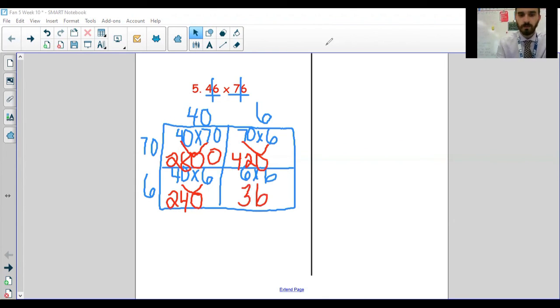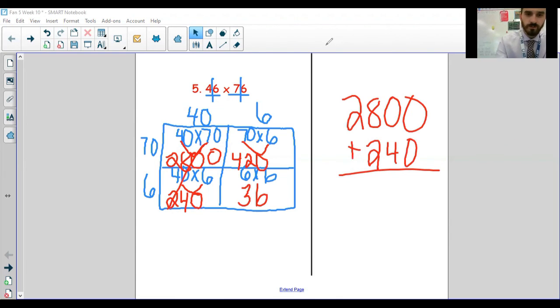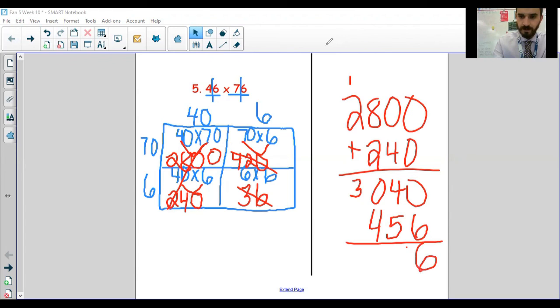Now, once you've got those numbers, then all you got to do is add them up. I like to do 2 at a time. 2800 plus 240. Cross them off as I go. 420 plus 36 gives me 456. If I added those together, I'd get the same answer.